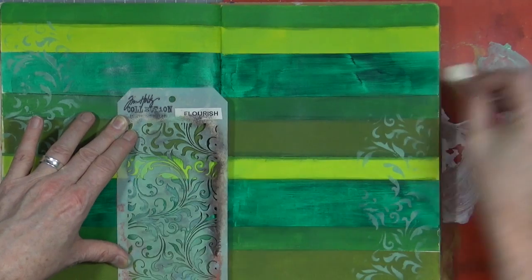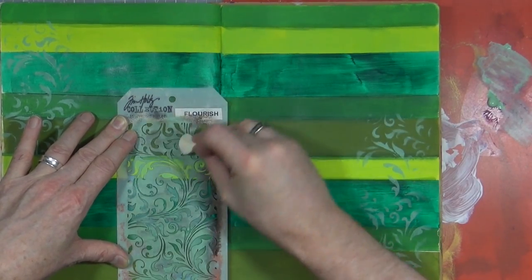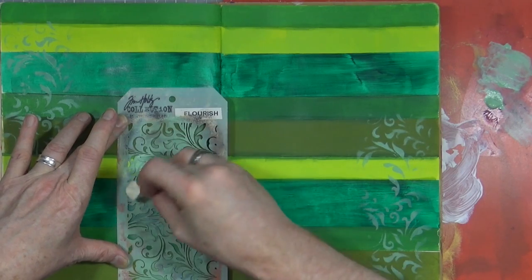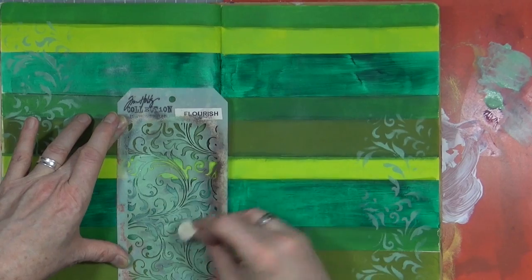When you have a pale colour like this, sometimes it's a good idea to use a pale colour instead of white, because it's light enough to have a contrast without being too stark.